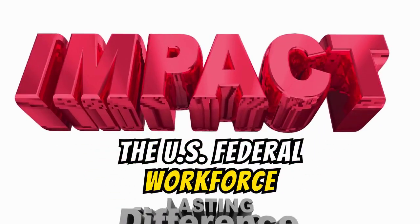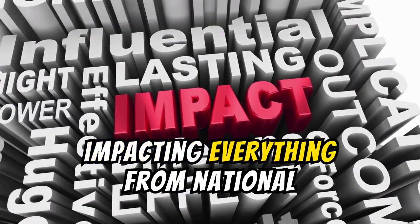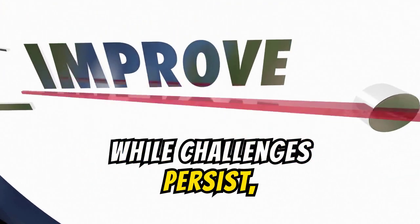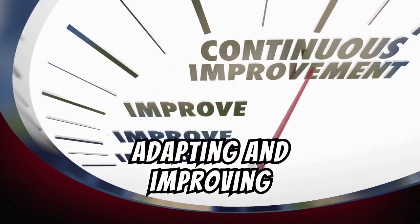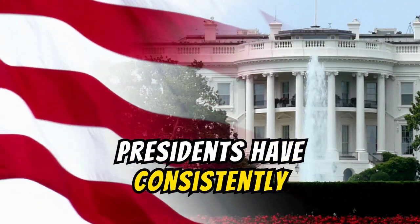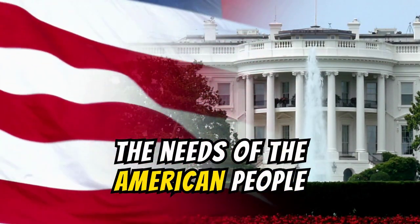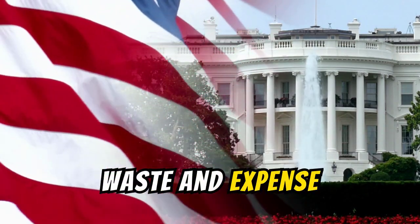The U.S. federal workforce is vital to the nation's success, with its efficiency impacting everything from national security to public health. While challenges persist, initiatives across administrations demonstrate a commitment to adapting and improving this essential institution. Presidents have consistently looked for ways through outside advisory commissions to balance the needs of the American people with efficient staffing and processes to reduce waste and expense.